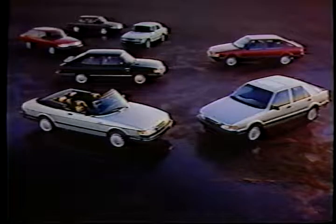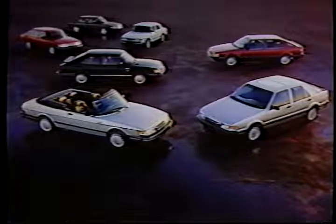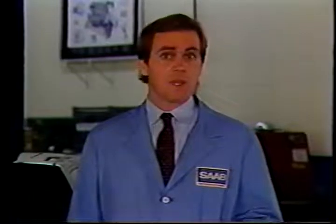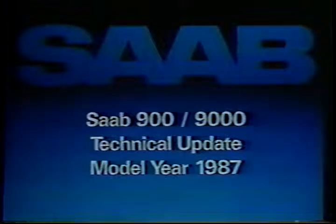As mentioned earlier, this overview is only part of Saab's introduction of the '87 model line. To familiarize you with the '87 Saabs, you will also be receiving the following information: specification sheets, wiring diagrams, test procedures, parts and service manual updates, parts and service bulletins, parts microfiche for components new in '87. This concludes the video presentation of the technical highlights of Saab's model line for the '87 model year.